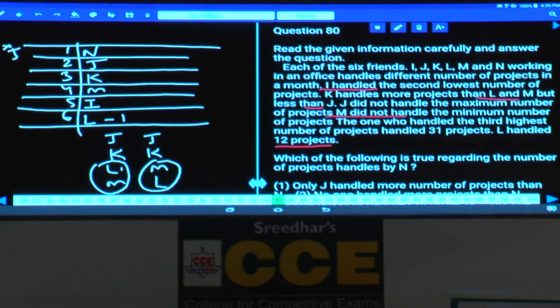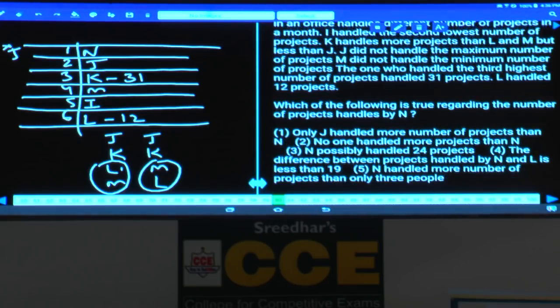Then what is the information here? L handles 12 projects, and the one who handled the 3rd highest number of projects handled 31. 3rd highest is K, and he handles 31 projects. Then question number 80. Which of the following is true regarding the number of projects handled by N? Only J handled more number of projects than N. Is it true? It is false. No one handled more number of projects than N, definitely true, because N is handling the maximum number of projects.